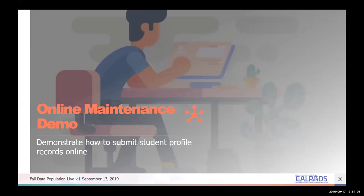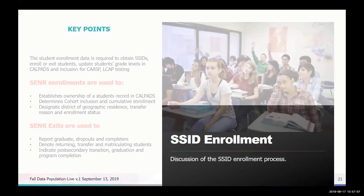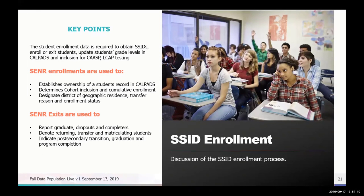So we're going to skip online maintenance, right? And we're going to do a demonstration of SSID enrollment, right? And so just real quickly, the student enrollment file is used to establish ownership of student records in CALPADS. It determines cohort inclusion and cumulative enrollment counts. It designates district of geographic residence for transfer students, and it gives a student their enrollment status. The exits we will save for end of year because you do have to exit the students in CALPADS, but currently the focus of Fall 1 is getting these students enrolled.